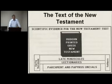First of all, it's based on the late minuscules. We're going to talk about what that means. But those are late medieval manuscripts of the Greek New Testament in a cursive handwriting style. Late minuscules. There are a bunch of those manuscripts. The late minuscule manuscripts.